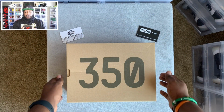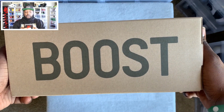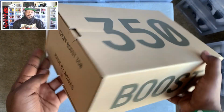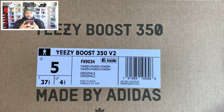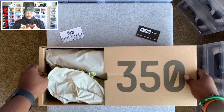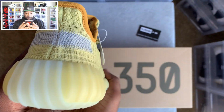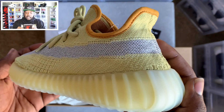Alright, now getting up close and personal, as you can see on the top of the box, it has the 350 like usual, boost on the side. Yeezy 350 made by Adidas on the slide out part, and on the size tag it reads Marsh. It's the colorway. The size 5, Yeezy 350, regular old Yeezy box. And here we are, man. It has this kind of yellowish look, with the mustard yellow sock liner.